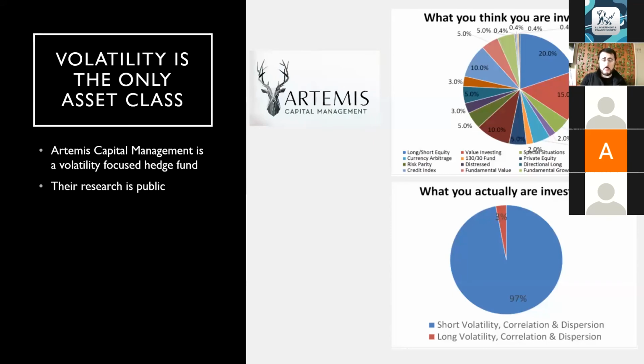If you want to learn more about volatility as an asset class, check out Artemis Capital Management. They're a volatility focused firm, and they say no matter what your investment or your portfolio type is, whether you're fundamental or distressed investing, or your 130/30 fund or currency arbitrage, you are ultimately short volatility. Their research is actually public, so definitely give that a look.